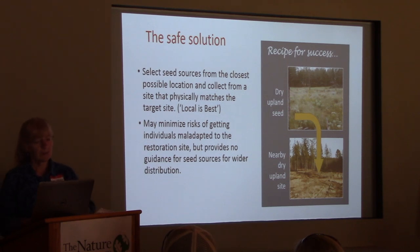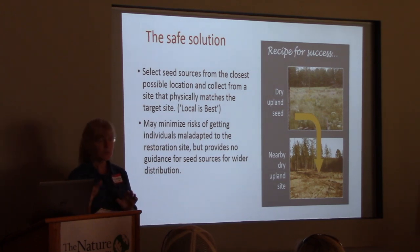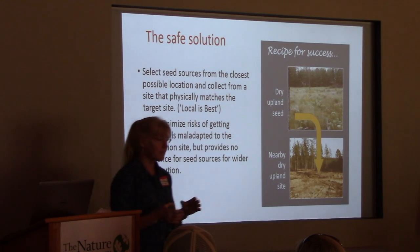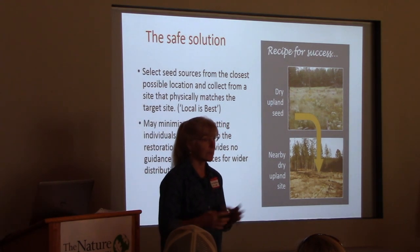This approach may minimize the risk of getting poorly adapted species, but it provides no guidance for seed sources of wider distribution. This approach may be really useful if there are sites nearby that you can collect seed from, and that's all well and good.